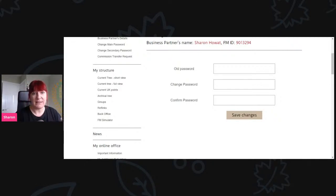Right. So let me go back to the business partner zone. You also want to be looking at the short view if you are team building, because that shows you your team's information on there. You can check your current points. I rarely look at that. The only time I use that is probably the first of the month when the trees are blocked and locked. You can't access your information then. So your current UK points will tell you how many points of the day you've done.